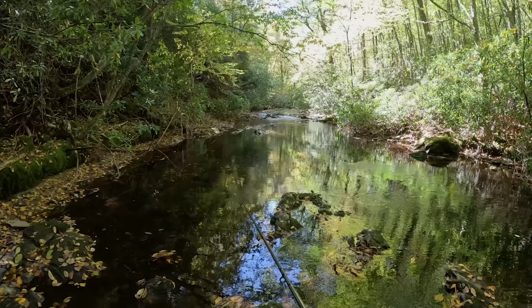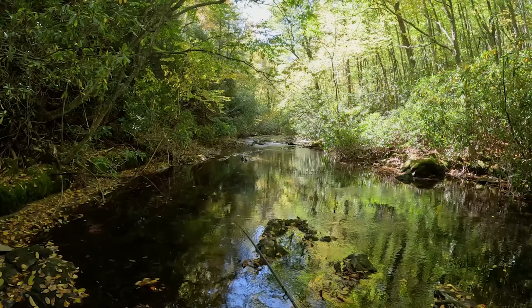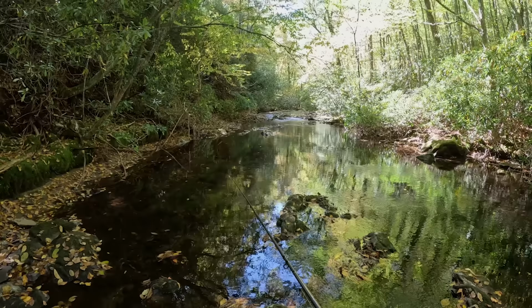Yeah, this is not pulling out. Well, it's because I don't have an actual leader on. Shouldn't. It's fairly stealthy though. I mean, it's landing nicely. It just doesn't have much of a... Yeah, landing soft is better. I'm trying to hit closer to that. Well, that's under that log. Yeah. That's a cast.